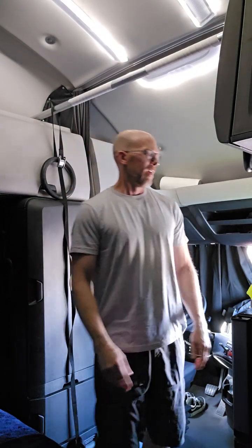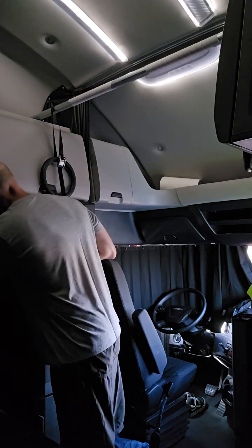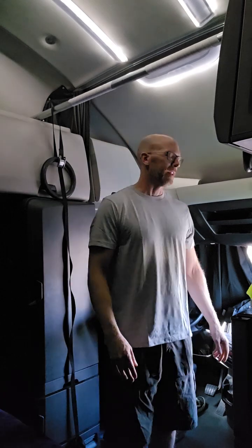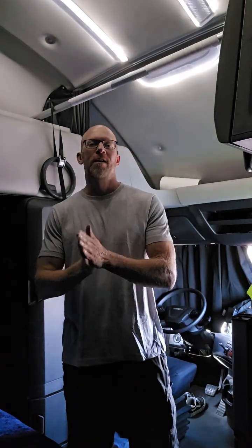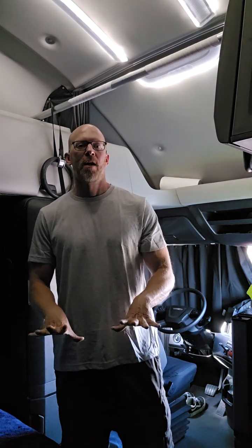Whew. It got me. I got the blood flowing. It's almost 100 degrees now, and I've got the air conditioning on, but it may not be enough. I may have to turn the truck on and get some extra air conditioning.